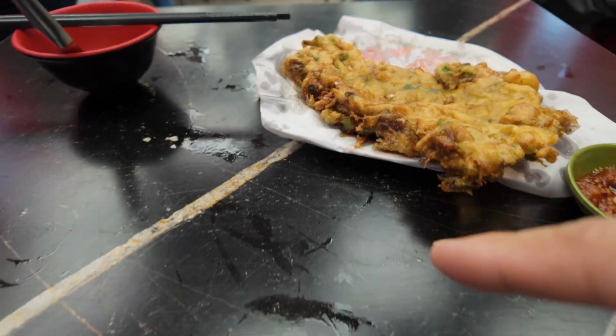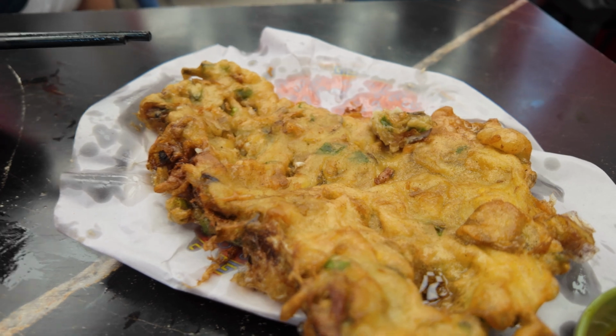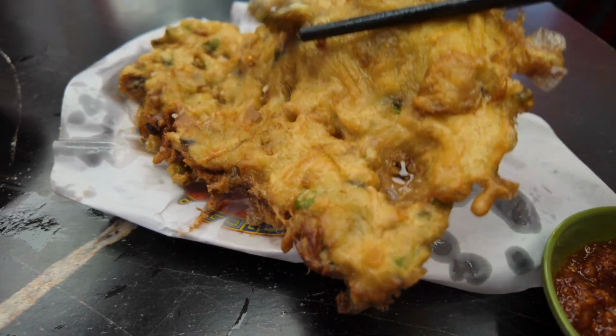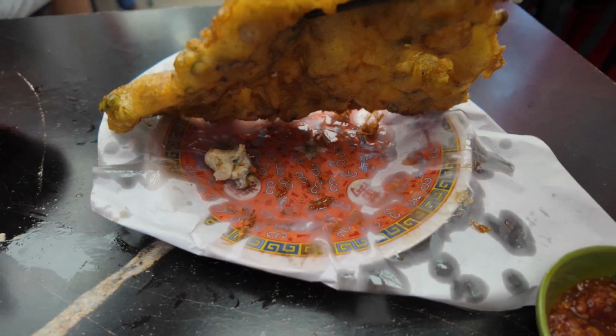So you can see how greasy it is. You have some oil drippings even on the table itself. So yeah, but it is very light. You actually don't taste the grease at all. It's like this dish really comes with not much oil, but yeah, pretty fantastic.